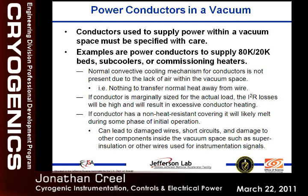The second thing that you have to do is remember in the vacuum, there's no air to take heat away from these wires. So if you undersize the heater wires, or you kind of just barely make the size, let's say it really should have been a 10, but you put in a 12.